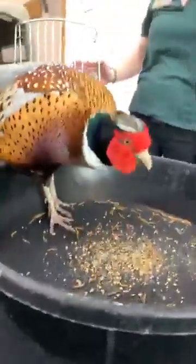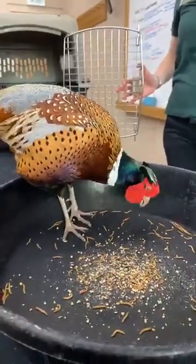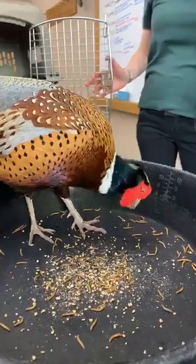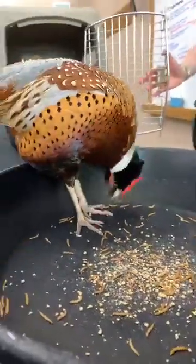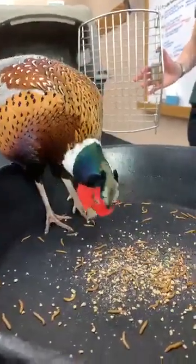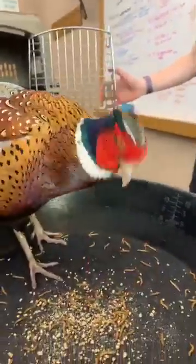So Beaker is a ringneck pheasant, and he is a male. We can tell because of the bright coloration that he has. He has that bright red on his face. He's got that brilliant green and blue on his head, the colorful body feathers. And though he's not showing it off right now, male pheasants have really long tail feathers.